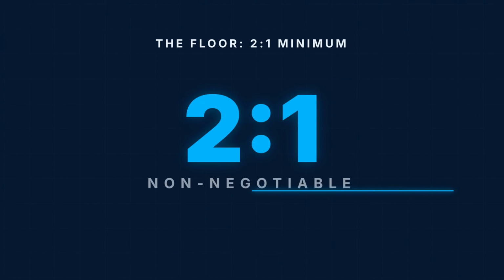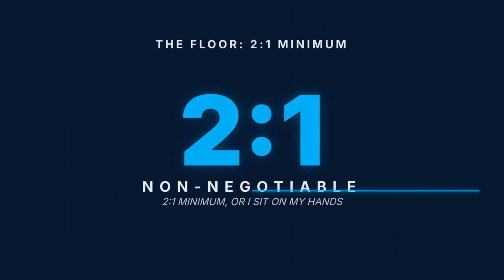Let me tell you the specific rule I follow, and then I'll explain why. On every NQ setup I take, my target must be at least 2 times my risk. 2 to 1 is the floor. If a setup can't offer me at least 2 to 1, I don't take it. 2 to 1 minimum, or I sit on my hands. Most of my actual trades run closer to 3 to 1 or even 5 to 1 because I anchor targets to the 161.8% Fibonacci extension from day 12, and that's usually well beyond a simple 2 to 1 distance. Sometimes I catch a runner that ends up 10 to 1 because the trend keeps going.